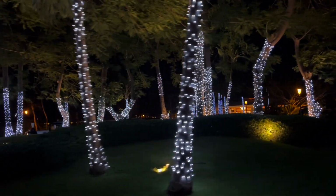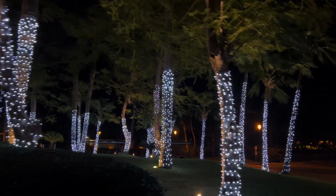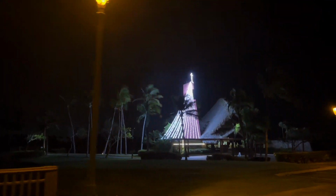It stopped at the golf course, and then it went through the back side and stopped at the family side of the resort, and it literally just stopped. We didn't know where it was. It was dark. Here's a church, so it's nice to know they have a church on the resort.